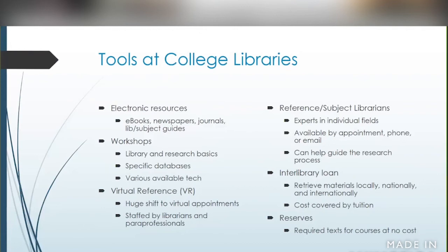College libraries also then feature these reference or subject librarians who commonly have masters or PhDs within their fields. So they're considered experts, and they are wonderful resources because they know how to get through all of those databases. They know how to approach research within their fields, and they are usually very available, especially now, by appointment, phone, or email. You can probably run into some of them on campus in the coming semester, but they have been wonderful about making themselves as accessible as possible given the circumstances. And they can help guide you through the research process, like I mentioned.